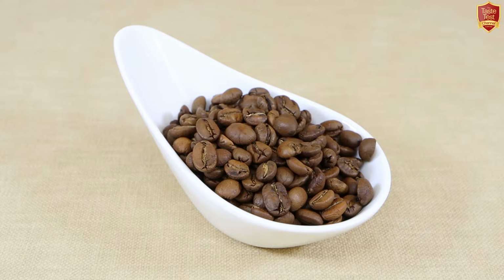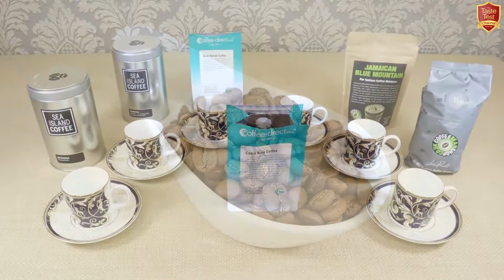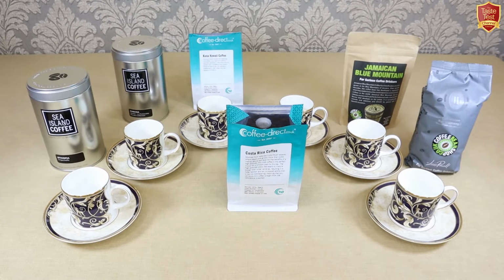The country has 8 growing regions with varying climates and a diverse range of flavours. The beans I have here are from a mix of farms, so not single origin, but all grown at over 6,000 feet, and again sourced via coffeedirect.co.uk.